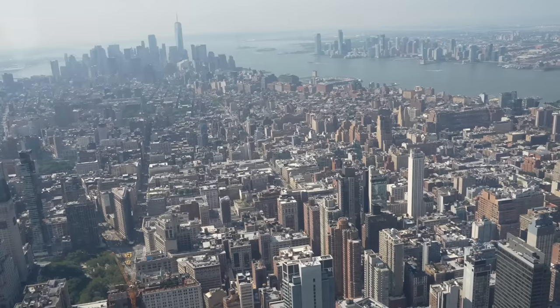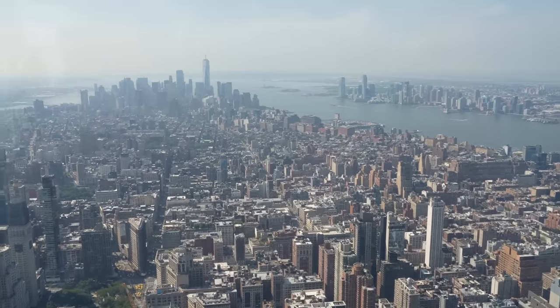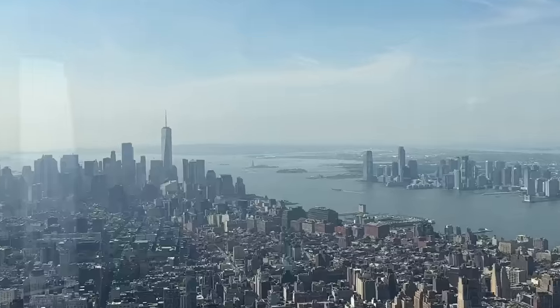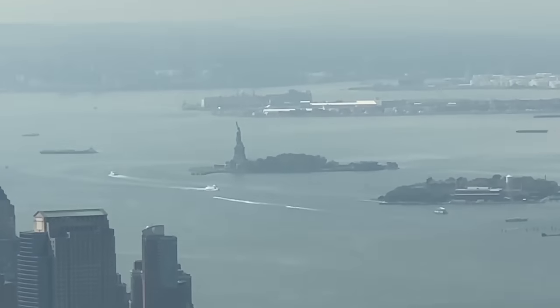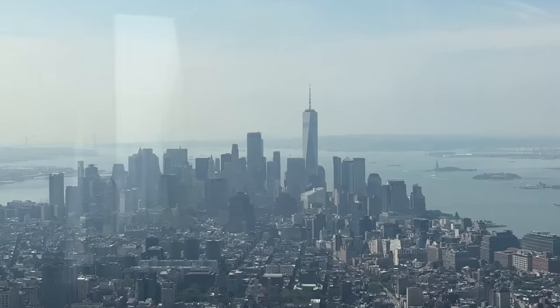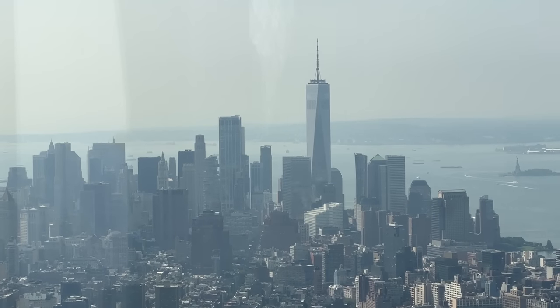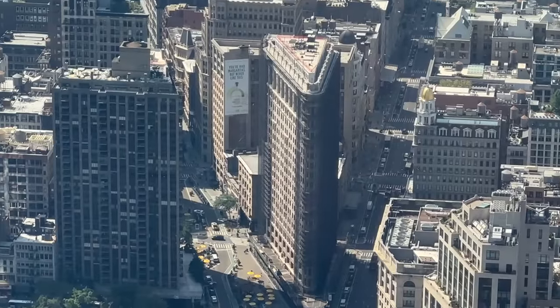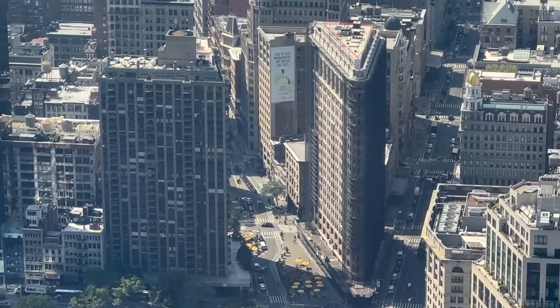Wow. He's autistic. We got back on the elevator and made it all the way up to the 102nd floor for the 360-degree view of New York City. Wow, this is amazing. Look, there's the Statue of Liberty all the way out there. There's the financial district directly in front of us. The One Tower. There's a Flatiron Building in the middle of the street. Oh, yeah. That's the good Flatiron Building right there.